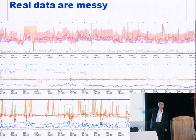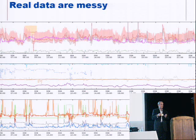Okay? So all of these big spikes in the pressure, you might think, oh my goodness, look, the blood pressure really went up or the blood pressure really went down. No, it didn't. Actually, that was someone drawing blood from the line. And when you draw blood from the line, the blood pressure goes way up.